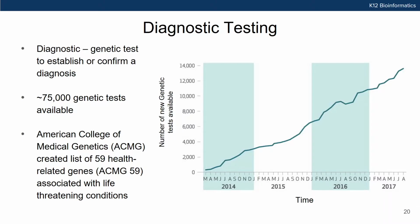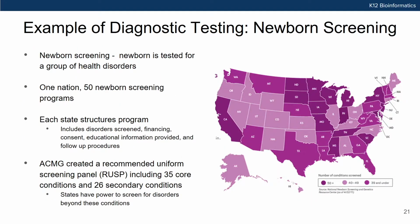And these specific genetic diagnostic tests test for a number of disorders across the medical spectrum. An example of diagnostic testing is prenatal or newborn screening, which is when a newborn is tested for a group of health disorders. Interestingly, newborn screening decisions, including what disorders to test for, are state-run. So in effect, we have 50 separate genetic screening programs. This also includes financing of those genetic tests, consent, educational information provided, and any follow-up procedures that are recommended. You can see the differences in newborn screening across the nation in the figure to the right.